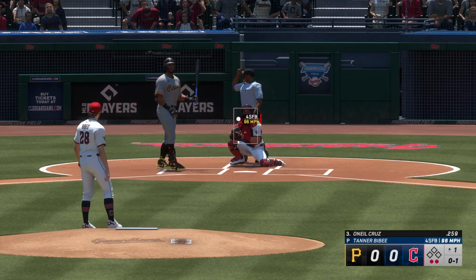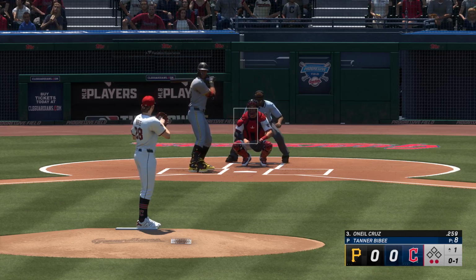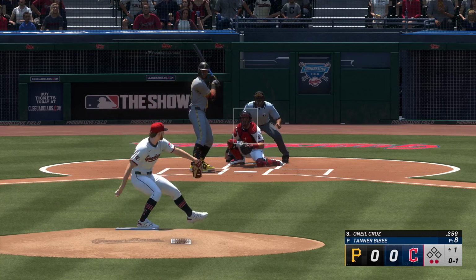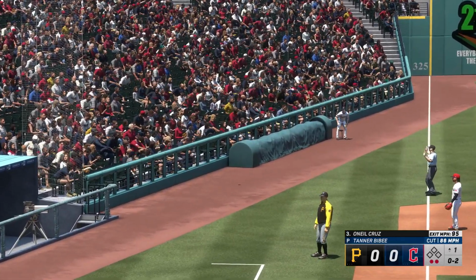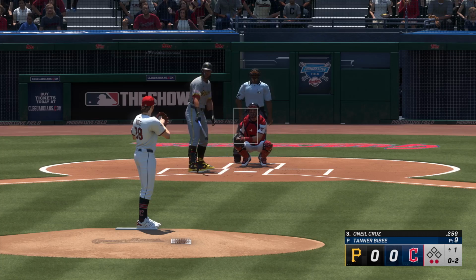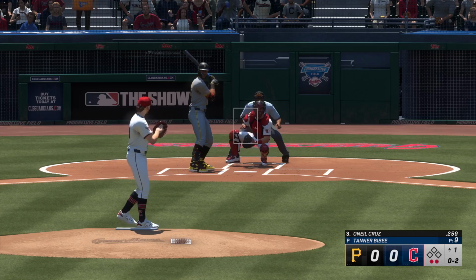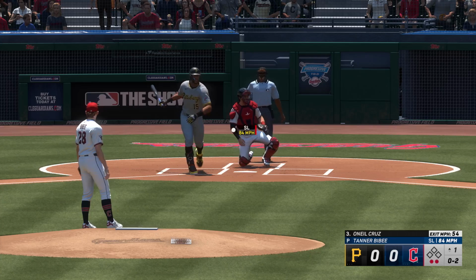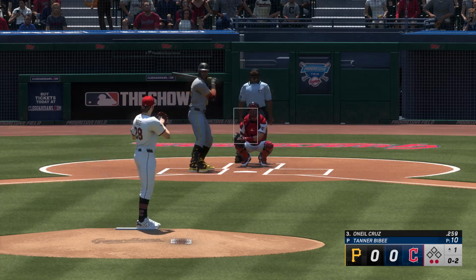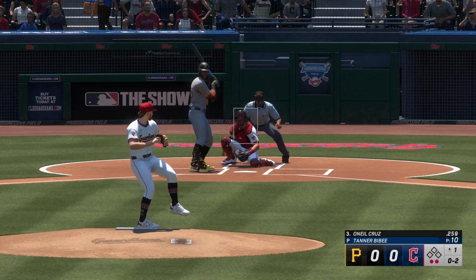O'Neal Cruz in the box now. No balls and a strike. That one pushed foul. Two outs. Knocks that one away, and we'll do it again. The wind of the pitch.